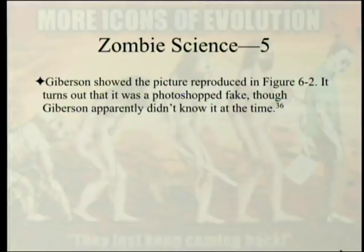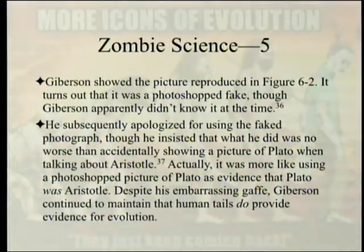Giberson showed the picture reproduced in figure 6.2, which we'll show you as soon as we finish this slide. It turns out that it was a Photoshop fake, though Giberson apparently didn't know it at the time. He subsequently apologized for using the fake photograph, though he insisted what he did was no worse than accidentally showing a picture of Plato when talking about Aristotle. Actually, in Wells's opinion, and I agree with him, it was more like using a Photoshop picture of Plato as evidence that Plato was Aristotle. Despite his embarrassing gaffe, Giberson continued to maintain that human tails do provide evidence for evolution.